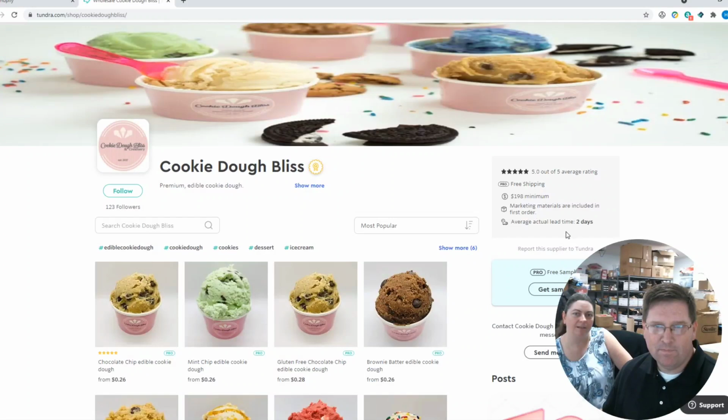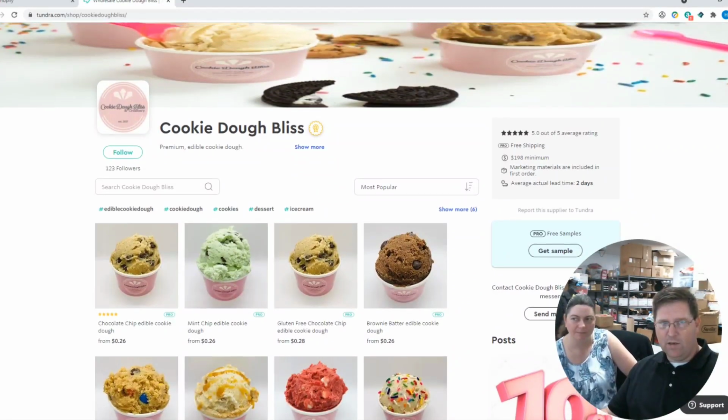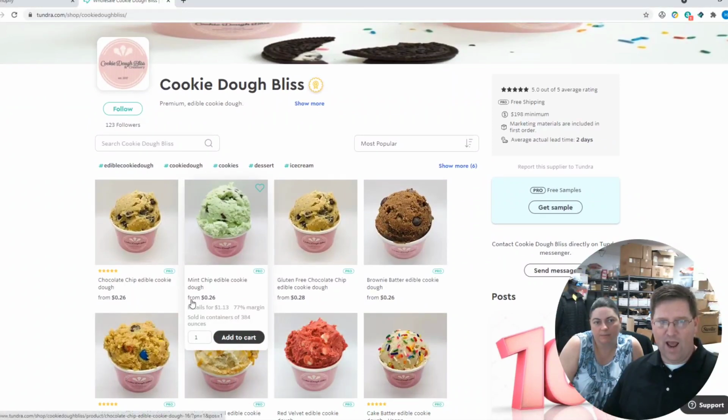All right. The other thing, if I remember, if you go to cookie dough here, $198 minimum, lead time 2 days, not too bad. There was something about this. I'm pretty sure on this particular one, and you can correct me if I'm wrong, but you need to be refrigerated, or they encourage you to have it refrigerated. Right. So that might be no problem with your facility or your abilities, but that stopped me right away. I'm like, I don't have the ability to refrigerate a ton of cookie dough. But it's 26 cents an ounce, and they're saying you could sell it for $1.13 an ounce.